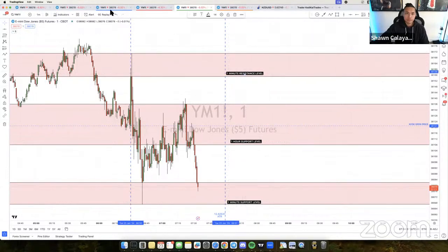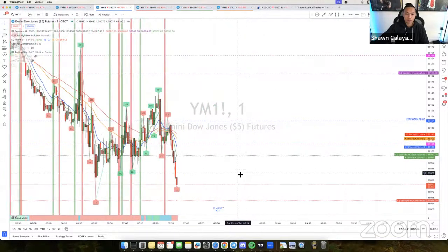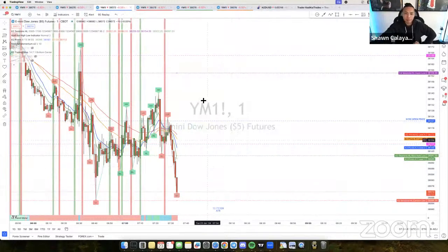All right, so price is starting to dump down further. And I hate this area. This area is just not a good area to trade in. I prefer to be above here than to be down here, because you guys can see that there's two sessions here. So you can't really do much in this area down here.